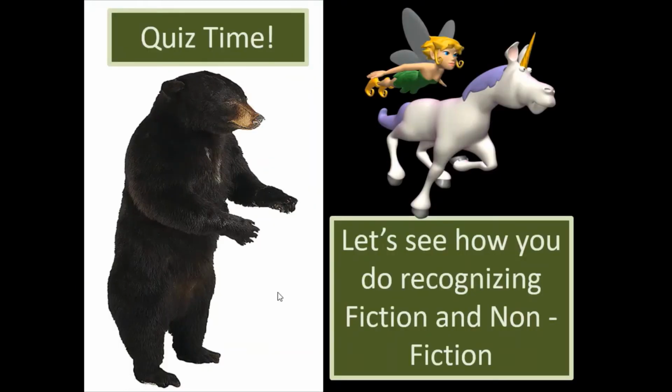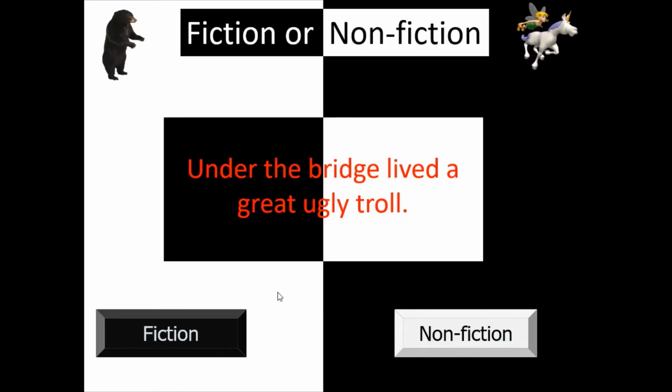All right, now it's your turn to look at some book titles and covers and think about, is it fiction or nonfiction? So the first one is showing you a book title called Under the Bridge Lived a Great Ugly Troll. So you think in your brain, does that sound like fiction or nonfiction? If you said fiction, you are correct. So we know that trolls are not real creatures, so that would be made up.